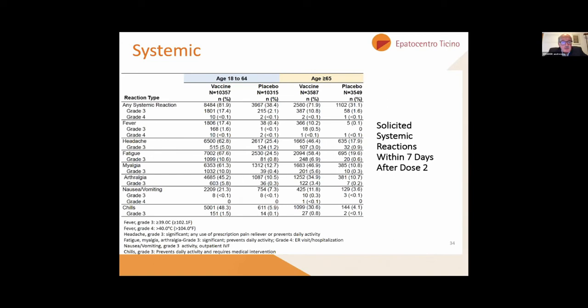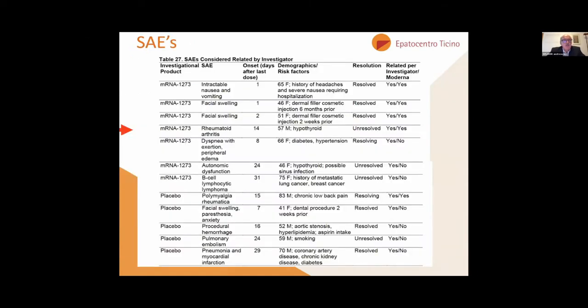Headache was really frequent, fatigue, myalgia, arthralgia. There was also quite a bit of gastrointestinal side effects with vomiting and also chills. So quite a strong, not only local, but also systemic reactogenicity. Again, younger subjects more susceptible to those reactions than older subjects.